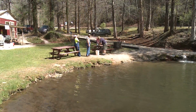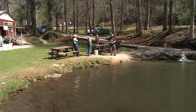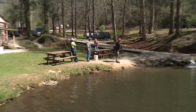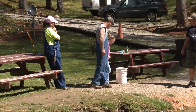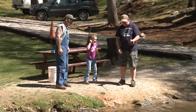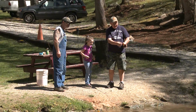Up here with Grayson. How you doing this morning? How old are you? 5. She's 5 years old, guys. And I see you just caught another fish right here. See you caught a fish. You done a good job on that. We're going to see if we catch one over here for you. Let's see what we can do here. Get ready. Get ready, see if we get a bite.